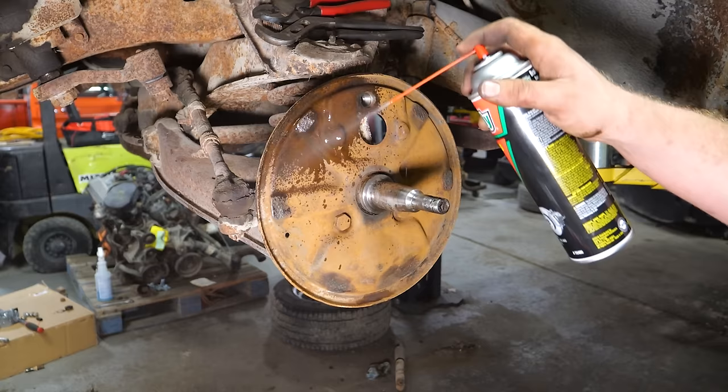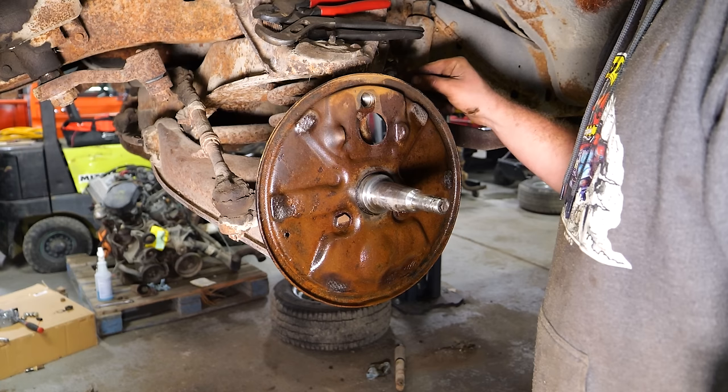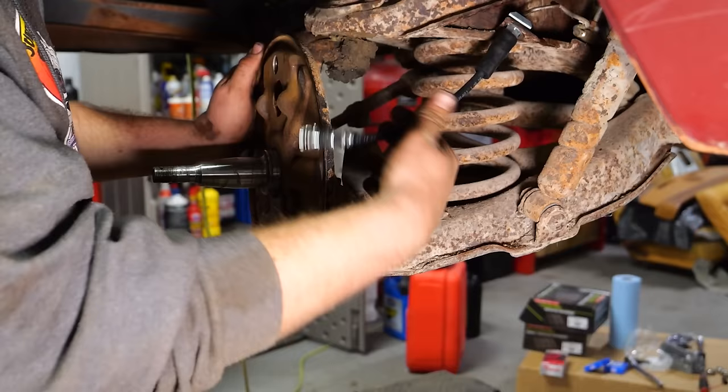Once again, quick rinse with some brake clean. And just like that, we are ready for reassembly. At this point, I'll take a moment to replace this brake hose right here, and I'll be right back. New rubber hoses on. We've got a new retaining clip.